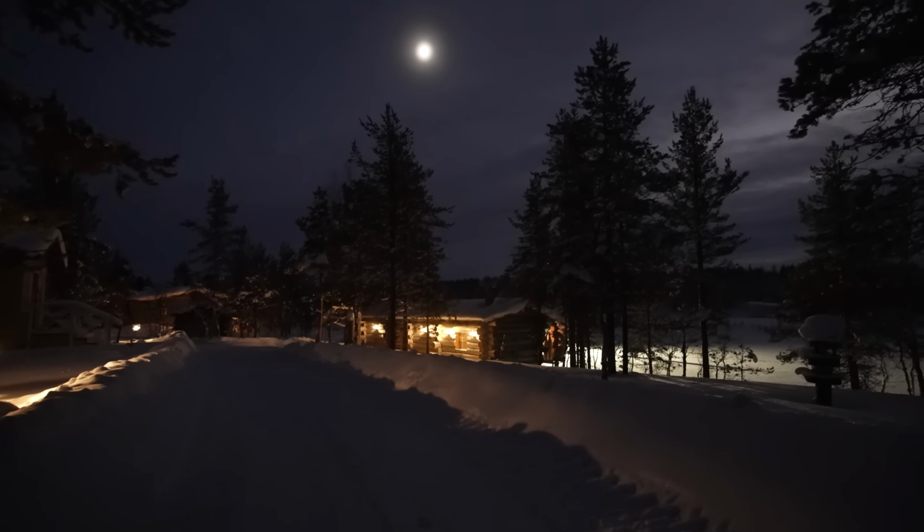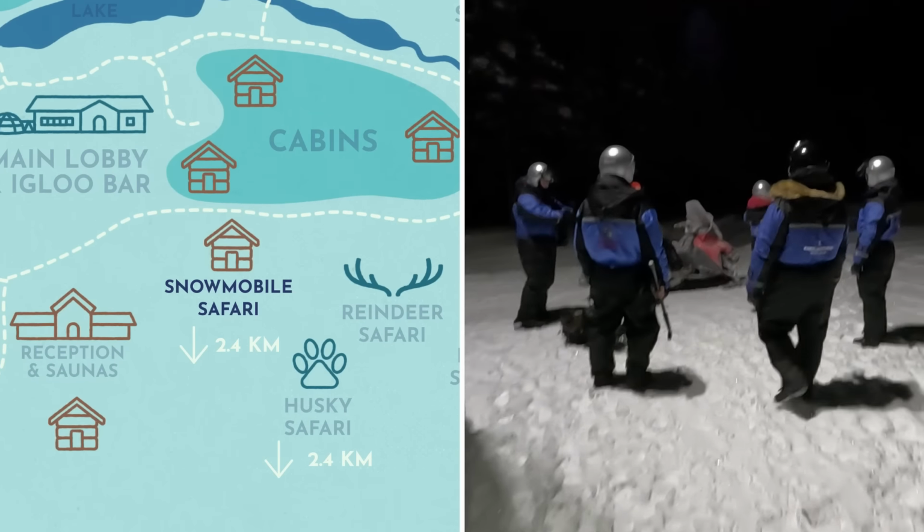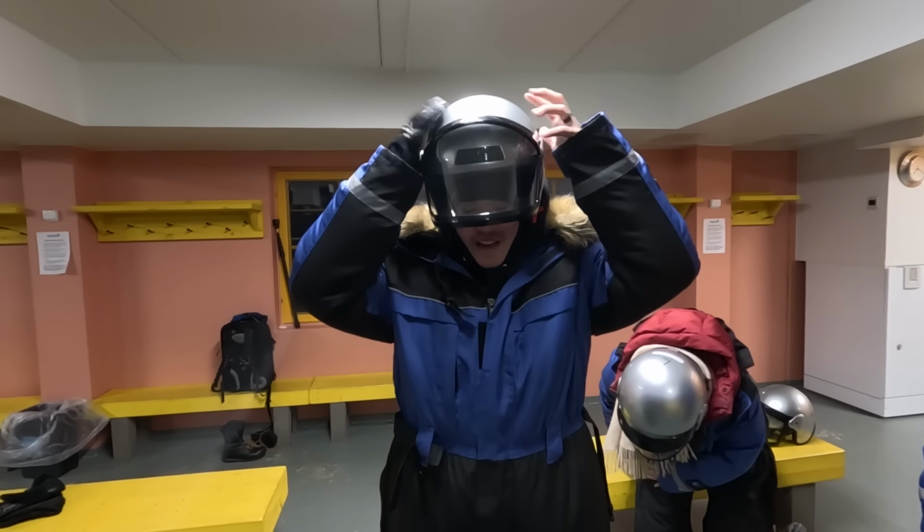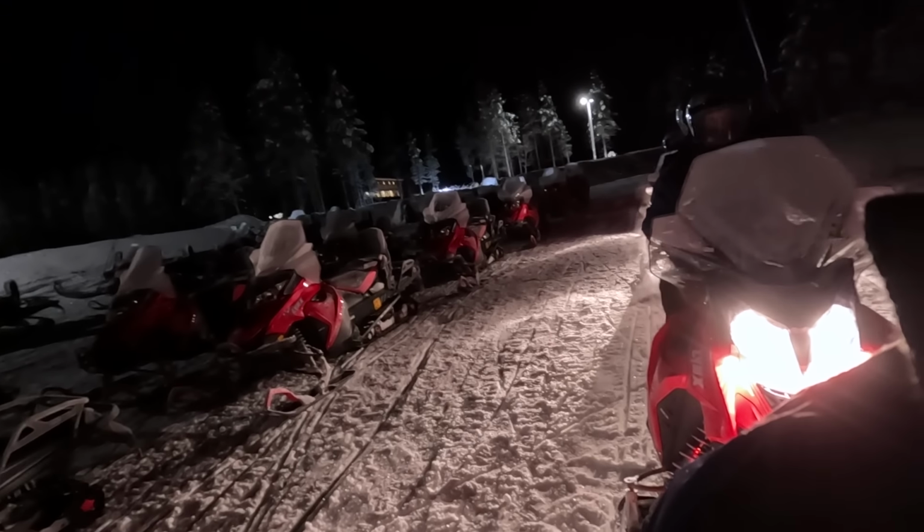Let's do it again. So besides reindeers and saunas, we did try a couple more activities at Kakslauttanen, including a snowmobile riding expedition / caravan on night 2. We'll see if we get a tutorial about how to drive, where you're basically plopped on a snowmobile.